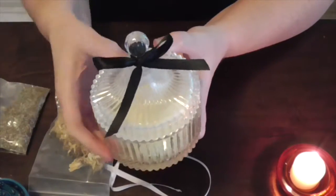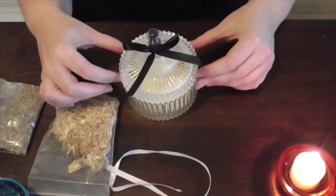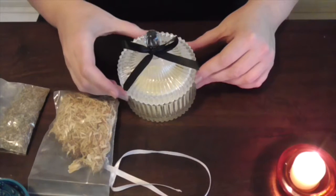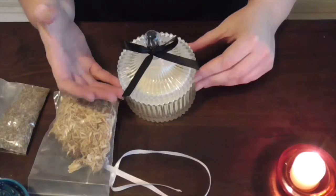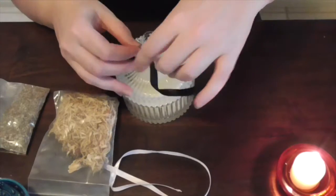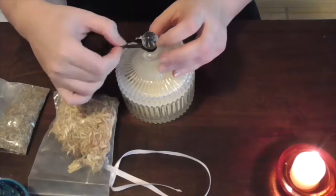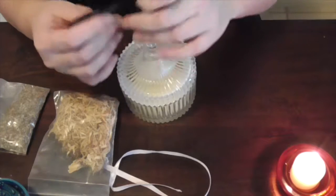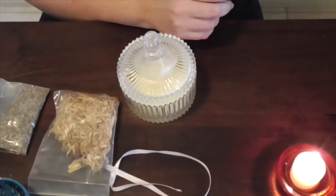It's got this little black ribbon on here, but what we're going to do is a little spell, a bit of a happy home spell, and once this is finished, you wouldn't notice that it was something that's totally witchy. So first thing I would do is get rid of the black ribbon. Even though it's quite nice, it doesn't really go with the intent that we are going to achieve. Just press that to the side.